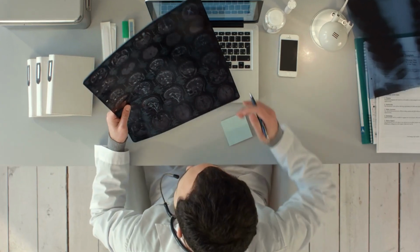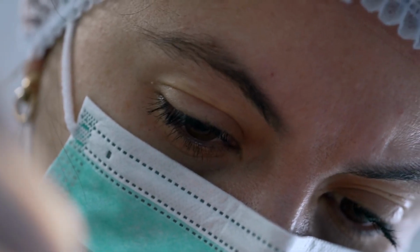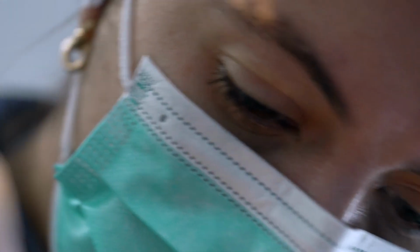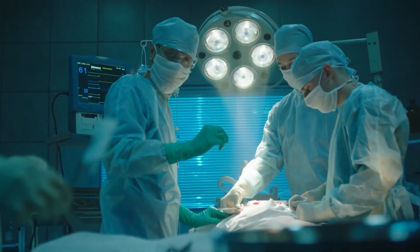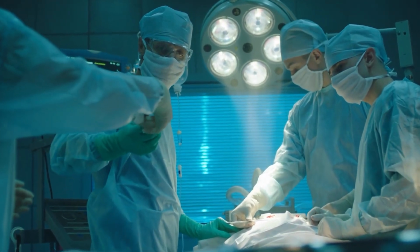In one case, a woman was suffering from a tumor, and so a doctor decided to cut out a piece of her skull in order to remove the tumor, and then replace it with a piece of a skull taken from a living animal. That is dumb.